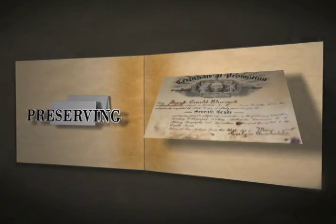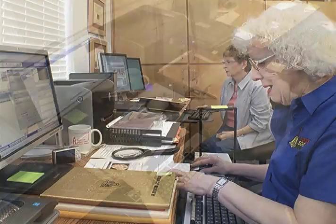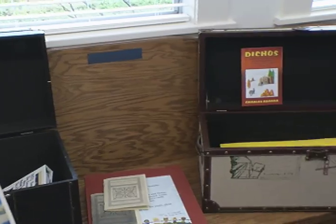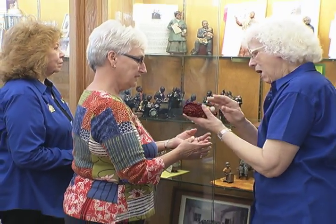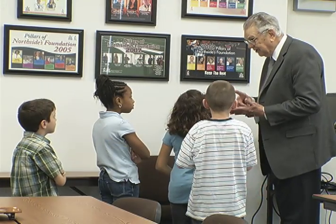The growing museum collection must be preserved and stored properly and organized in a way that is accessible to anyone seeking information. Members are digitizing and cataloging thousands of photos, newspaper clippings, and programs. There are too many items to display them all at once, but exhibits are created to share memorabilia with the public. While sharing is an important part of the museum's mission, members emphasize the importance of also teaching others, especially school children, what they have learned about the district's history.